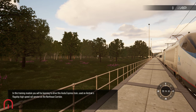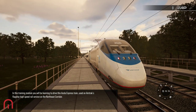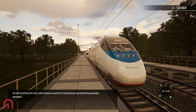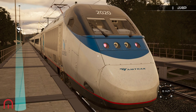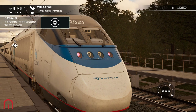In this training module, you will be learning to drive this Acela Express train. Look at that. Used on Amtrak's flagship high-speed rail service on the Northeast Corridor. It reminds me of Microsoft Train Simulator. You will be driving this train a short distance around the training center and performing passenger operations. When you're ready to begin, climb aboard.